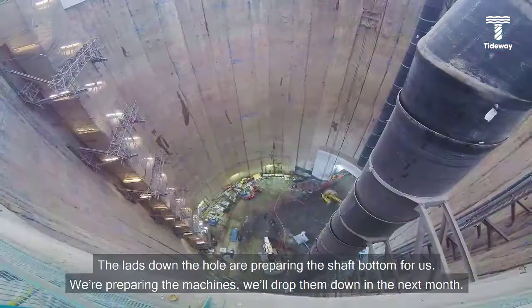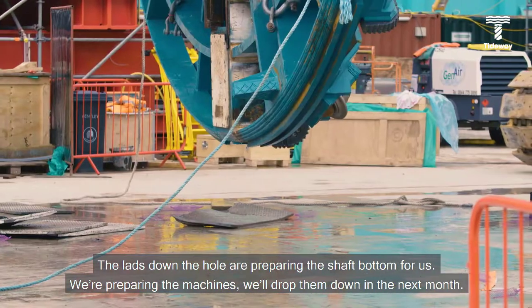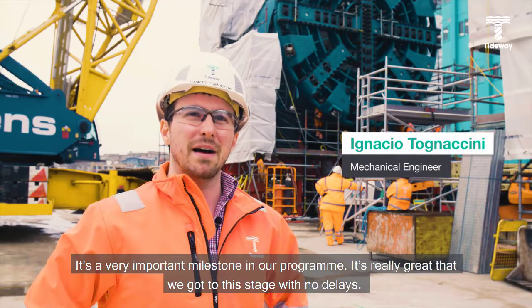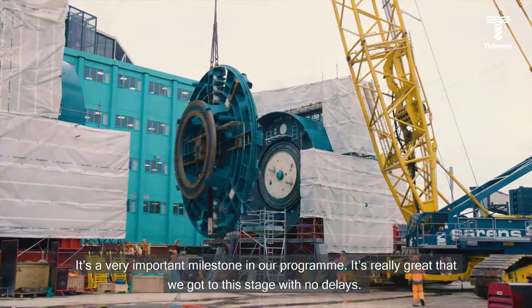The lads down the hall are preparing the shaft bottom for us. We're preparing the machines. We'll drop them down in the next month. It's a very important milestone in our program. It's really great that we got to this stage with no delays.